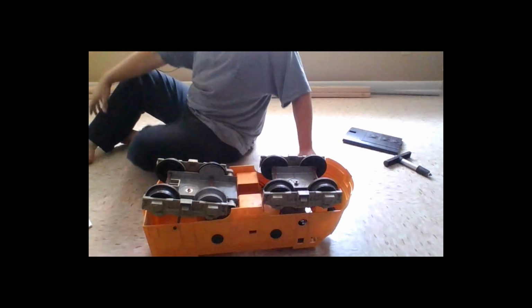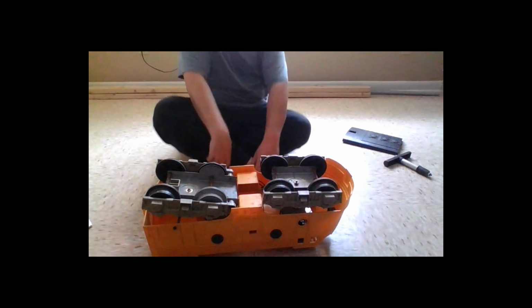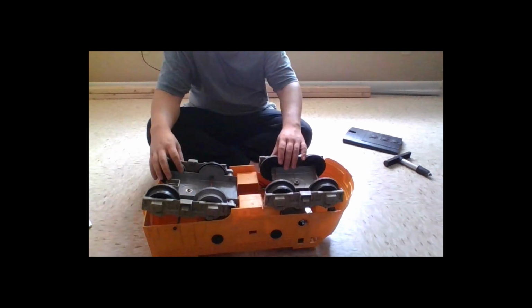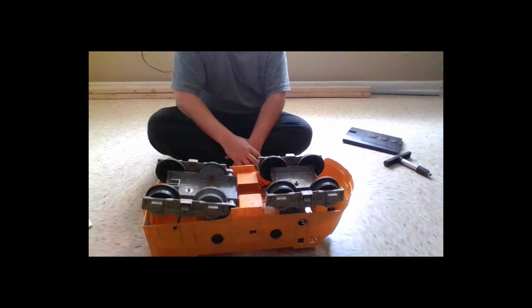Now, let me go ahead and explain what exactly it is I'm going to do with this thing. I'm going to bring it back to life, and I'm going to see if we can upgrade it to make it tow, not sit on, but tow a passenger car with an adult in it.